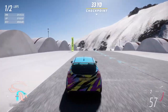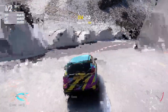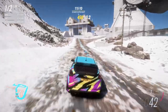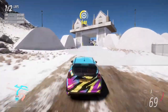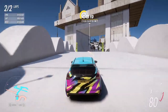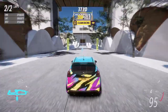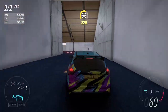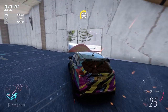Practically stops the car when you land. Ooh, good. Alright, so it takes about a minute and a half, a minute 50 to complete one lap. Too bad we have to do two laps, so it's going to be done by now. But it's alright.